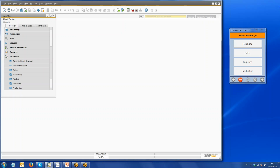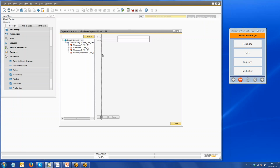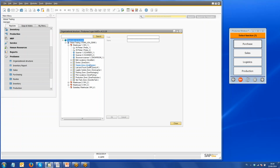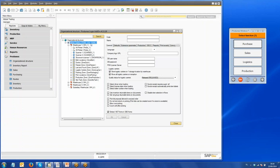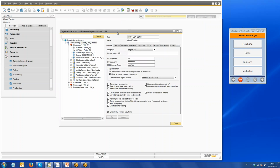Now, the most important aspect of the engine of the system is the organizational structure that we have created within Produmex for SAP Business One. What you see here is that we offer a very intuitive tool to define the structure of a company. So we have here defined the company. We can define the warehouses that we have within that company. We can define then also a number of what we call organizational structure elements that allow us to define the physical layout. So we can define bins, companies, docks, movable locations, and so on. So all these elements can be created.